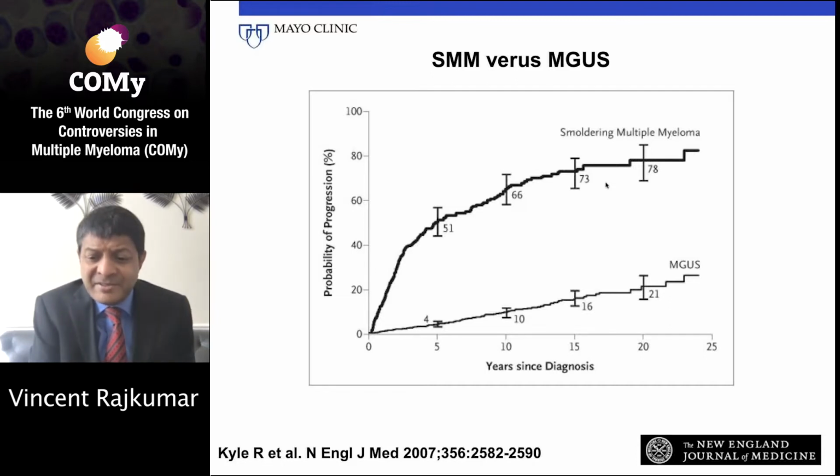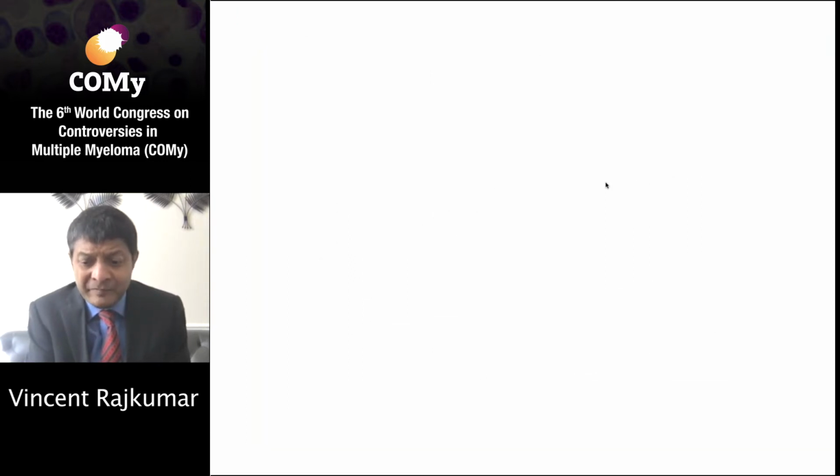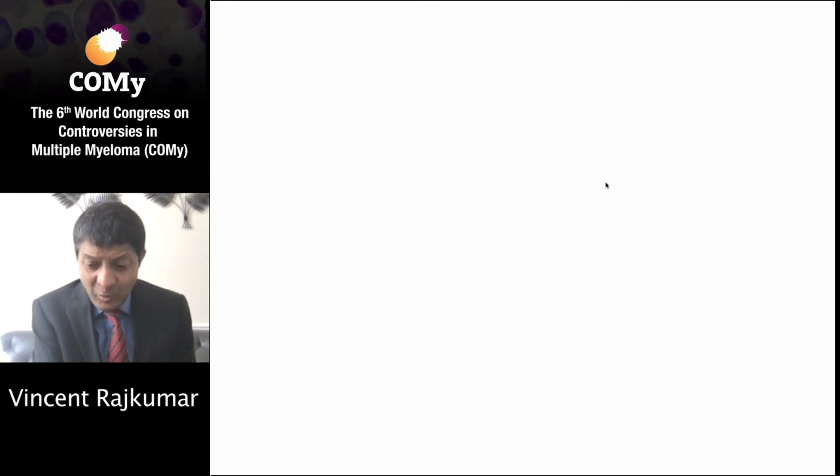This observation has really made us realize that smoldering multiple myeloma is not really an entity which is smoldering in between MGUS and multiple myeloma, but rather it is an arbitrarily defined clinical entity, where if you have 100 patients with smoldering myeloma, half of them biologically have MGUS, and half of them biologically have multiple myeloma, and we don't know who's who.